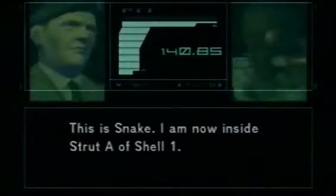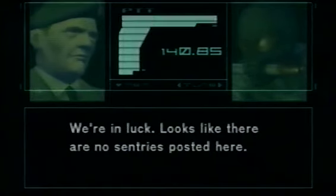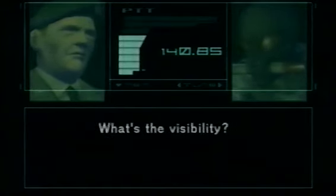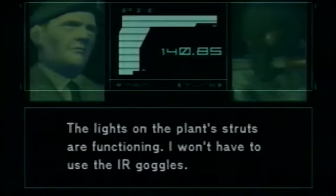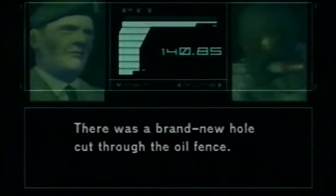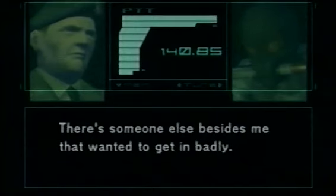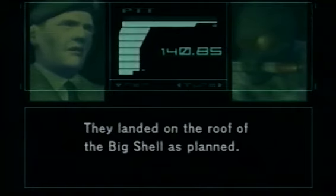This is Snake. I'm now inside Strut A of Shell 1. How are things? We're in luck. Looks like there are no sentries posted here. What's the visibility? The lights on the plant's struts are functioning. I won't have to use the IR goggles. Any problems? There was a brand new hole cut through the oil fence. There's someone else besides me that wanted to get in badly. That's not possible. What about SEAL Team 10? They landed on the roof of the big shell as planned.